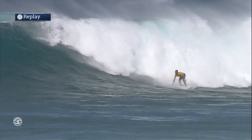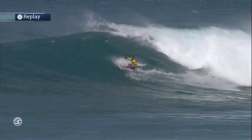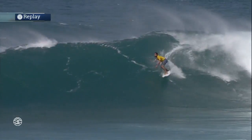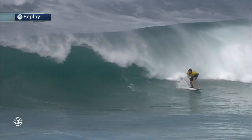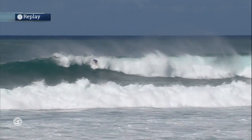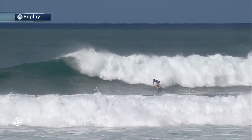Also, Marco Giorgi picking up the first wave of the set, and he drops in and gets a couple carves, and then the wave shuts down on him. So just a mediocre score for Marco. You see he carries all that speed, but that wave closes out on the toilet bowl and has to kick out. And then behind him, Brett Simpson, and he drops in.